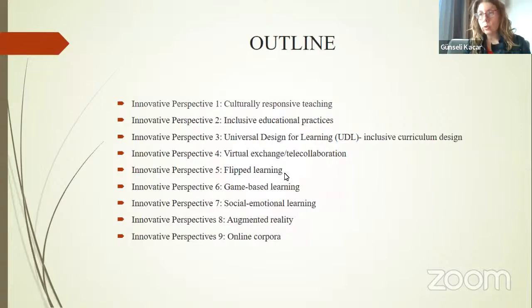Game-based learning, social emotional learning, augmented reality, and online corpora. Now let's take a look at each of these innovative perspectives.